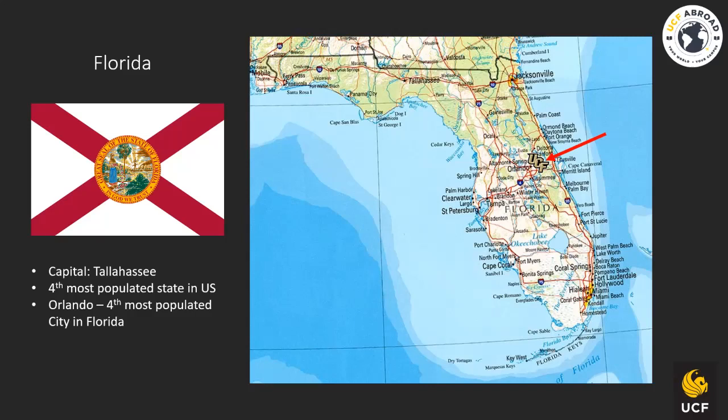Taking a look at the map, I've marked with a red arrow and a UCF logo where we're located relative to the rest of the state. As you can see, we're called the University of Central Florida for a reason, as we are located pretty much right in the center of Florida. With that being said, we have a great location if you're interested in exploring other parts of Florida.